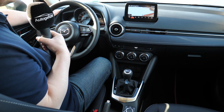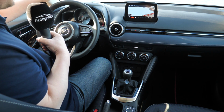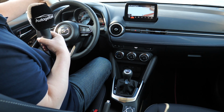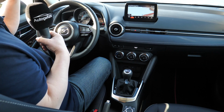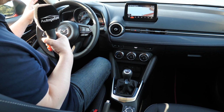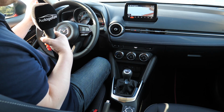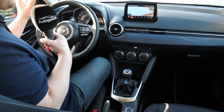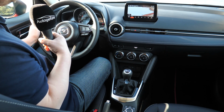But you know what, it is a cheaper car. There are always going to be compromises, so I'm showing you this not by way of complaint, only because at Autogefühl we hope to give you as full of a picture of the car as possible, so when you go and see them in the showroom, you aren't in any way caught out by something that's a surprise. So bear that in mind, but I do think it's well worth showing you just a couple of things that aren't necessarily quite as perfect as we might like them.